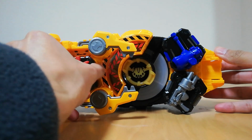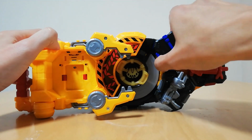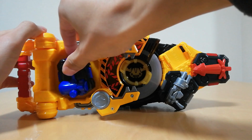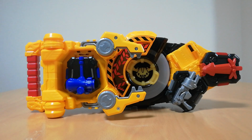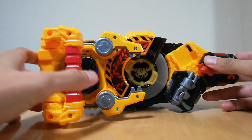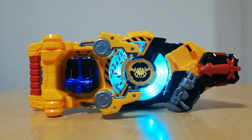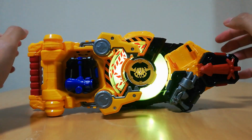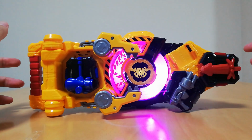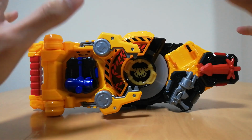Okay, so let's switch it out. Come on, there you go. Put that back in, and let's try Hammer. So now we're doing the hybrid thing. Okay. I guess it's kind of like, I don't know, I guess because Seeker can use all of the different weapons at the same time by doing this hybrid thing.